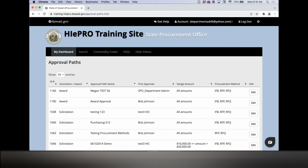So for example, if a solicitation is currently on an approval path, it's pending the approvals, and then you go in and edit the approval path and assign a different approver, it will not go into effect for that solicitation because that solicitation is already on the approval path. It will only affect the solicitation going forward.